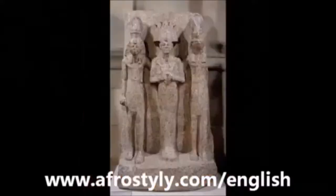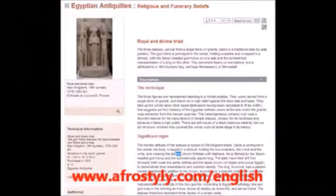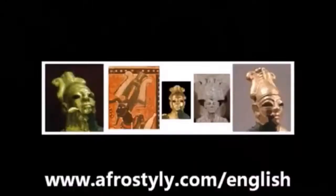And in here, it's also from the Louvre Museum. You have Osiris in the middle with the Atef crown, and the description for it. If you go on the website of the Louvre Museum and you type Royal and Divine Triad, you can do a search and you will see they mention that he is actually wearing the Atef crown.